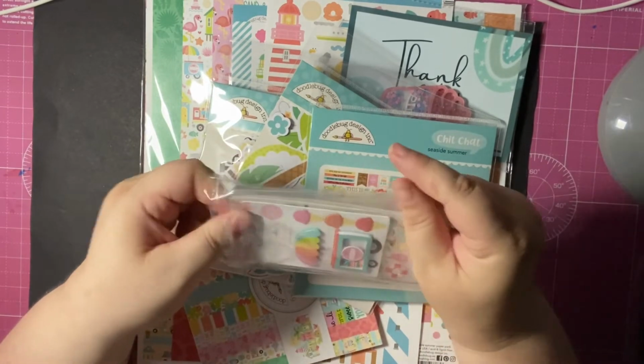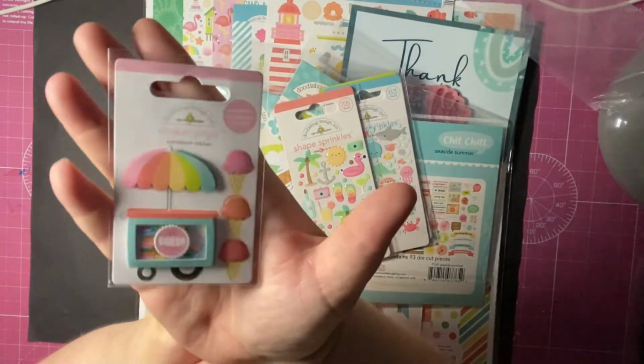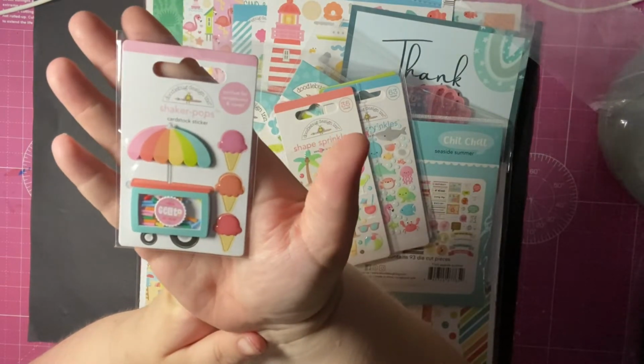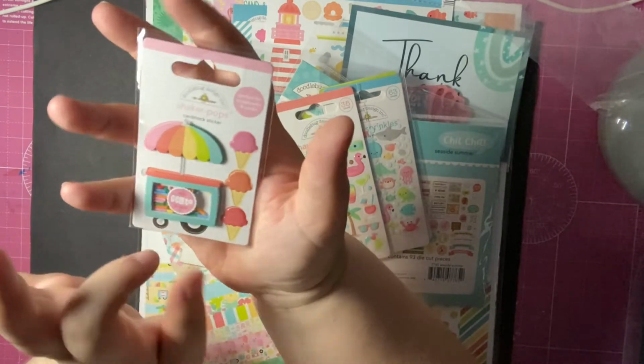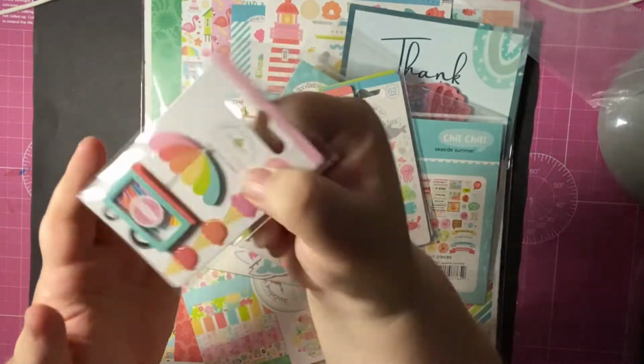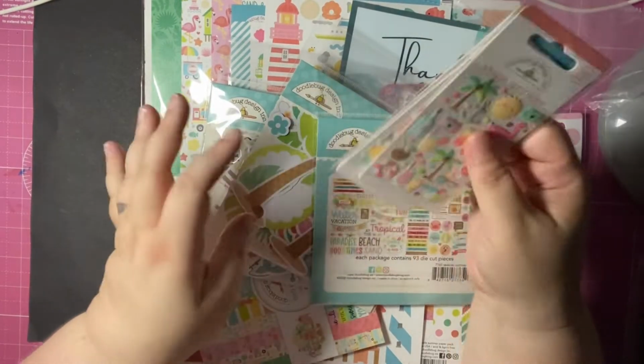To say the least. I got this absolutely amazing Doodle Pop. It's a shaker pop. It's the ice cream gelato. It's got some of the enamel ice creams, and then it's got a little shaker in there. It's so fun and cute. Then I have the sprinkles.